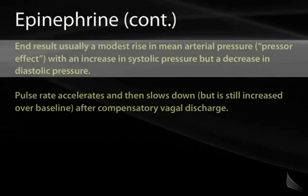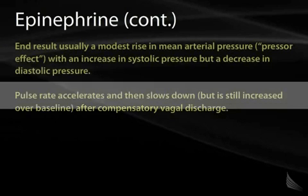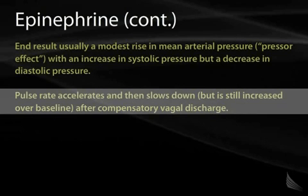The end result of epinephrine administration is generally a modest rise in the mean arterial pressure with an increase in systolic pressure, but a decrease in diastolic pressure, and this is because of the beta-2 and the beta-1 effect. The pulse rate will accelerate and then slow down. And this is because the vagus nerve, sensing the increased blood pressure and increased heart rate, will cause a compensation and decrease the heart rate through the parasympathetic nervous system.